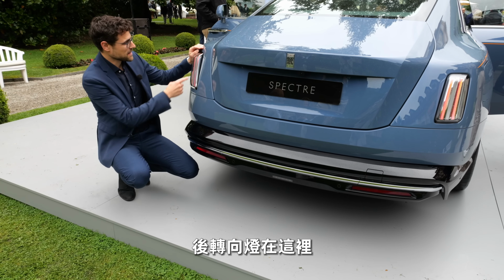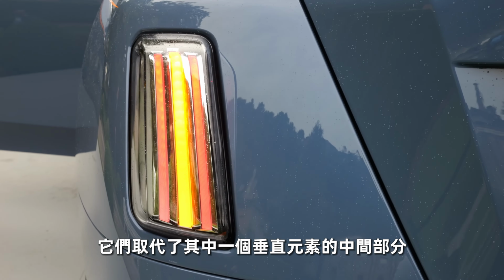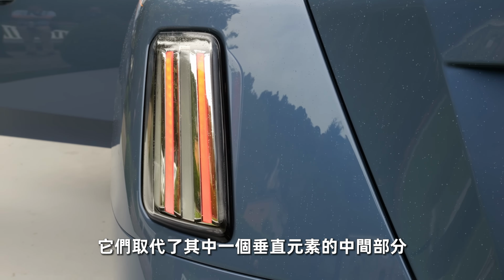And turning indicators here in the rear, they replace the middle part of one of the vertical elements. What do you think, guys?